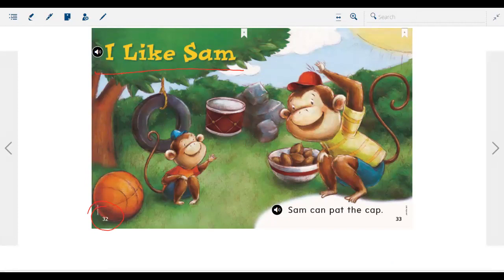Okay, let's read it one more time. Make sure you're reading with me. I like Sam. All right, do you see any of our high frequency words or our spelling words? There's I and there's like. Those are two of our spelling words.